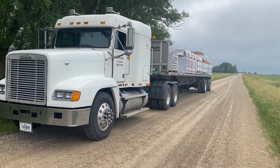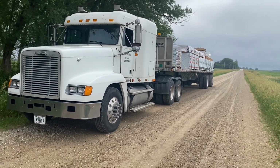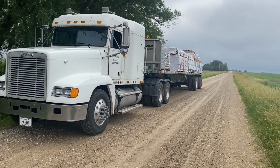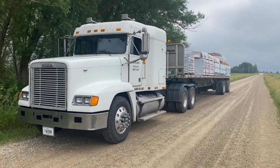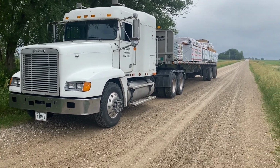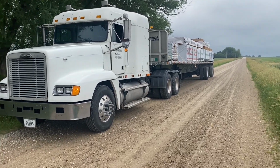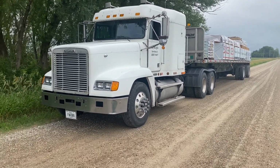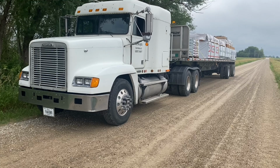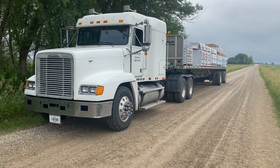Average fuel economy right now in the summer, if I did a 30-day average, I would probably be getting upper sixes, probably 6.7, 6.8. The winter was not so good, and the wind is not so good. But right now in the summer, with the wind the way it is here in central Iowa, I get around 7 miles per gallon doing what I do, out heavy and back empty with the skateboard. So I think this is a pretty good setup. It's an older truck. It's not paid off yet, but it will be in the next year. Once it's paid off, man, it's going to be perfect.